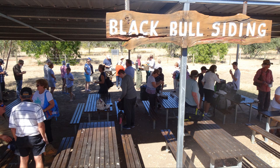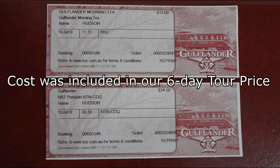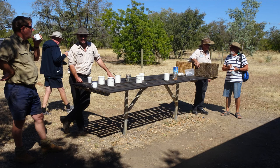Six miles from Normanton, we stopped at Black Bull Station for a 30-minute morning tea break. Morning tea with a souvenir mug was a $13 addition to our $34.50 rail ticket to Croydon. Tea or coffee and a muffin were served.